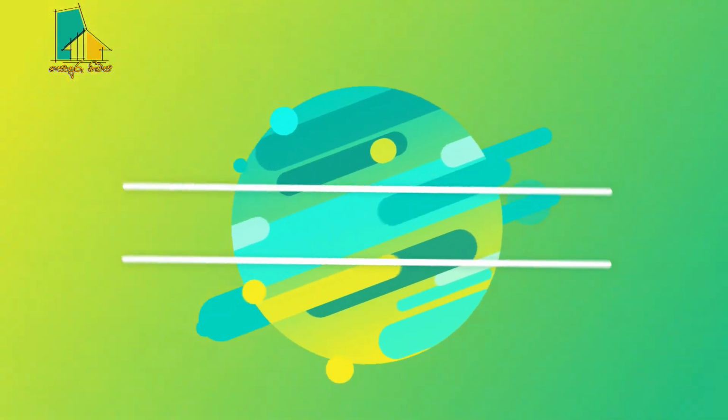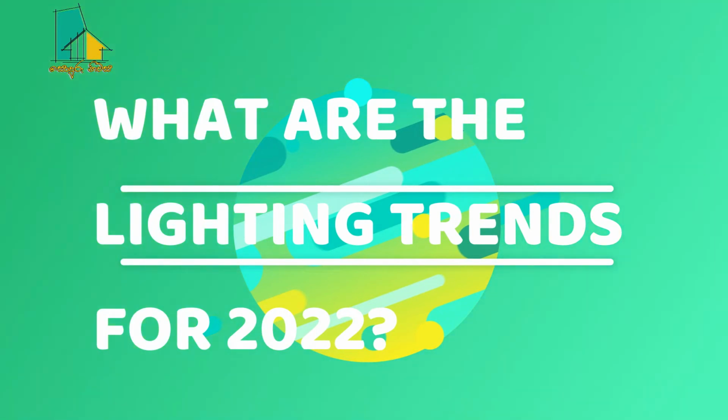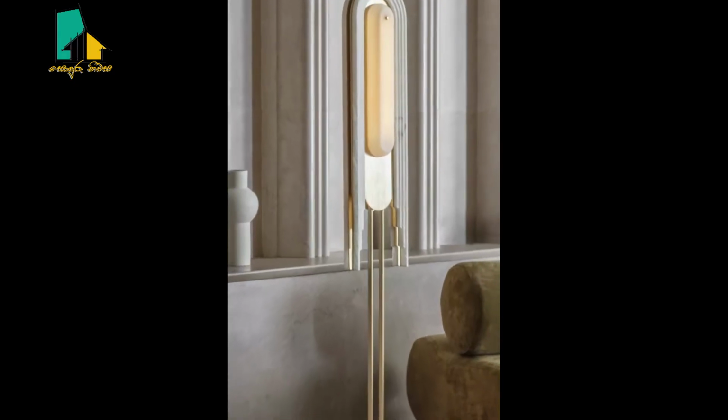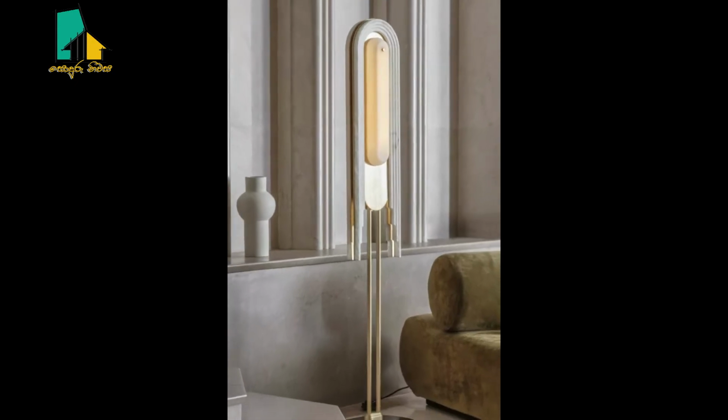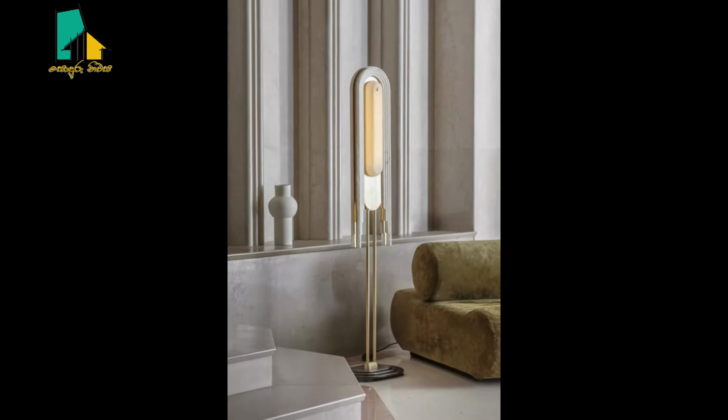What are the lighting trends for 2022? Helping us define and describe the new trends is designer and Livinget columnist Linda Barranque, who lends her expert thoughts and advice on each of the 5 new top lighting trends.